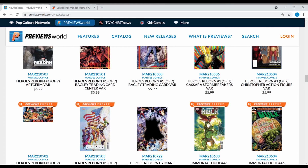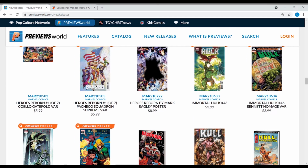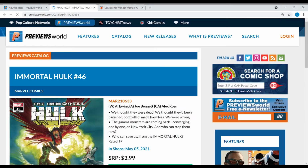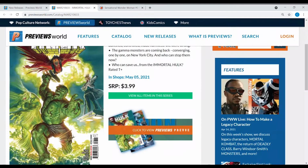Let's keep it moving, keep it rolling. Lot of Heroes Reborn covers. All right, Immortal Hulk number 46. It's keeping up. Number 45 was interesting. That one flew off the shelves. 46 hopes to keep the momentum going.